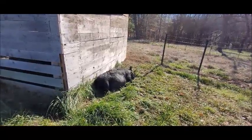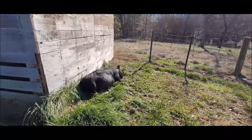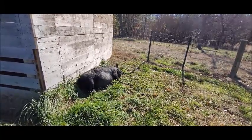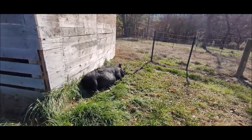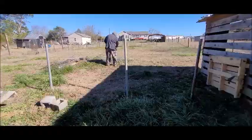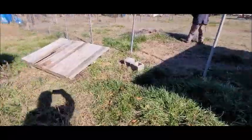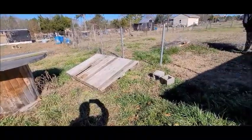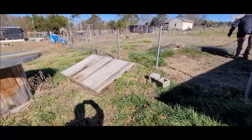As you can see, the boys are getting used to the new pasture. Bacon's found him a hiding place. He can lay out in the sun and snore. That's Eric working. He's gonna fix what used to be part of the goat little play area for their food to sit up on, so it'll be off of the ground.